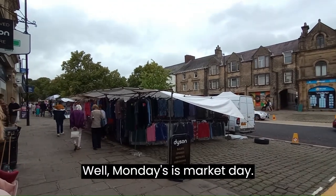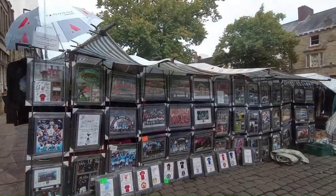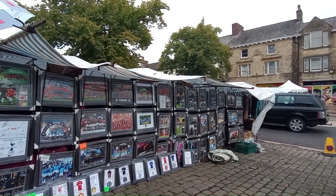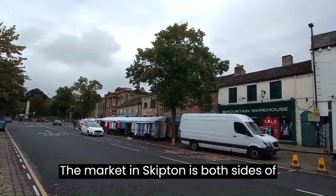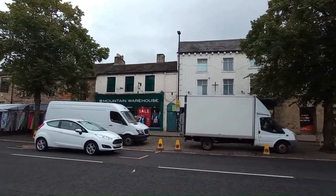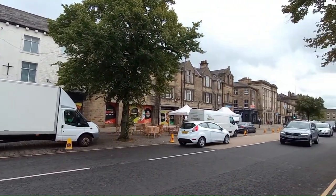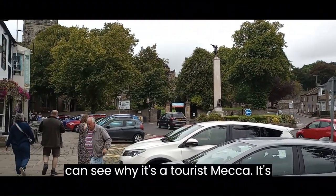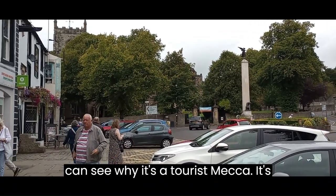Well, Monday's is market day. Football memorabilia market in Skipton is both sides of the street. Well, that's a very pleasant town, Skipton. You can see why it's a tourist mecca. It's pretty.